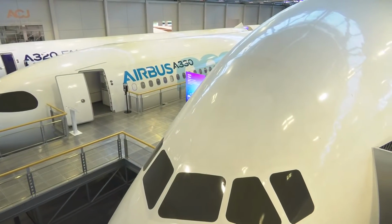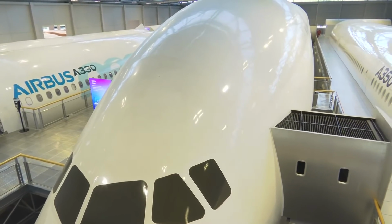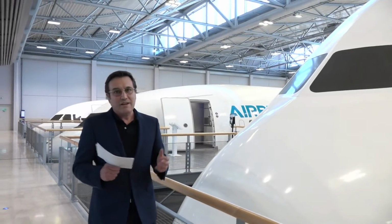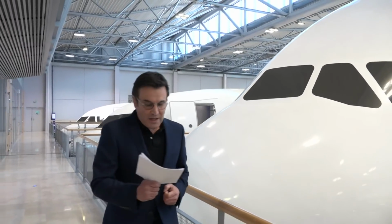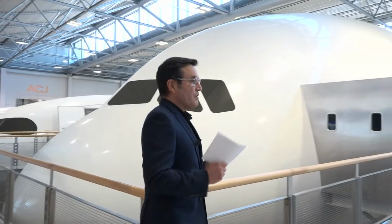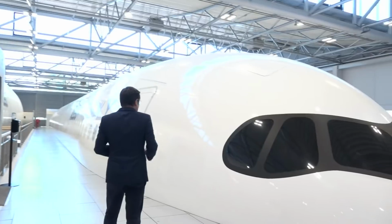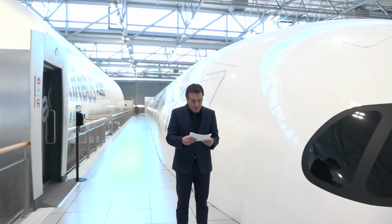It was opened in 2000 and it's immense. It's over 8,600 meters in area. That's bigger than a football pitch, or for our North American viewers, that's bigger than a soccer field. And here we have life-size models of the aircraft, of all aircraft models. And here on my left is the A350, and here on my right is the A380.